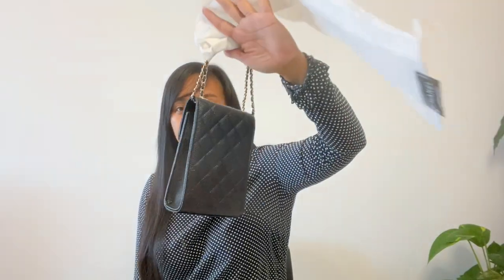And this one is your day-to-day. The caviar leather is more of a day-to-day, and you can use it every time for everyday use. This is more practical than the lambskin. But if you want to have your very first Chanel bag, and you want the timeless, pristine original leather from Chanel, go ahead for lambskin. But of course we have this caviar vertical wallet and chain. This is very cute.